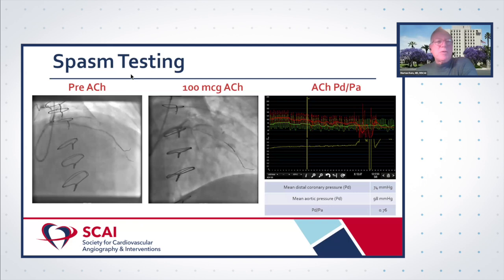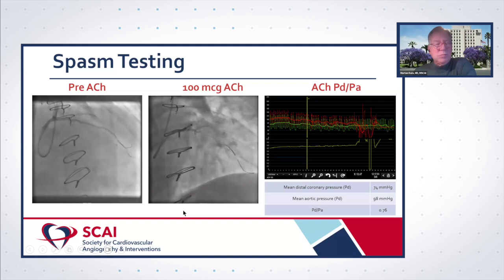So let's just pause for just a second. I think the whole field of acetylcholine endothelial function testing is fascinating. It's been around for a long time. The unique aspect of this particular test is that you've done it with a pressure wire. And somebody's going to ask, did this pressure wire information make any difference? That is, angiographically, you see diffuse spasm. It's really not a borderline call, it's diffuse.